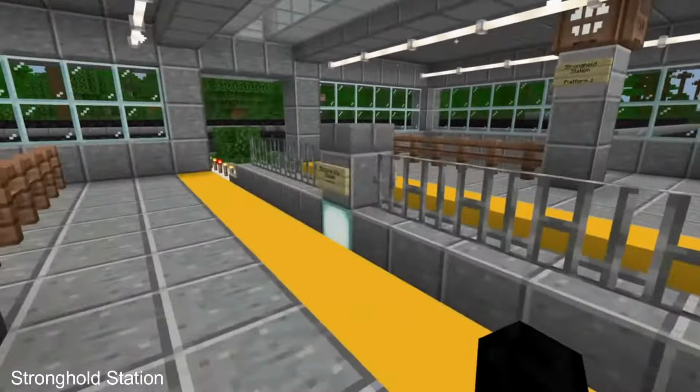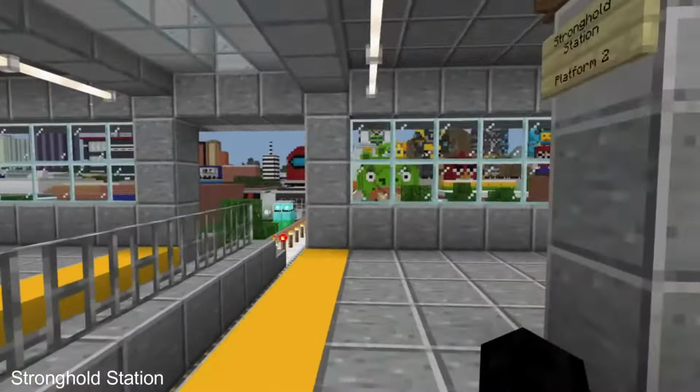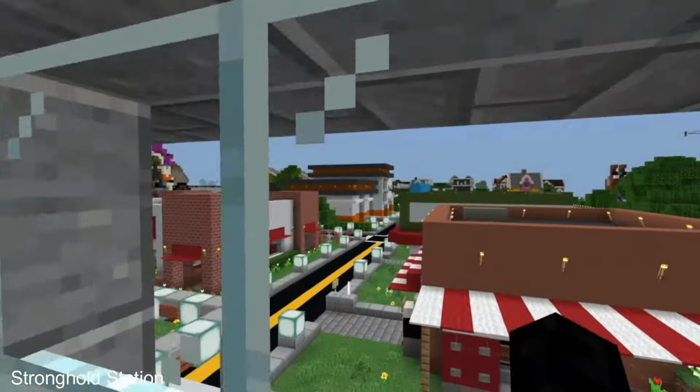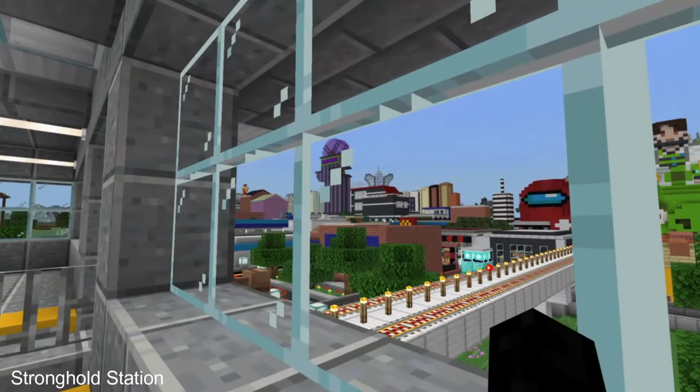Now, every world has a stronghold, I think 3 to be exact, but this is the stronghold inside the city. We still have not found the other 2, couldn't be bothered. Side platform again, but you do get a nice view of the city as we slowly enter the suburban area and slowly transition into downtown. As you can see over there, that is Blizzard City.